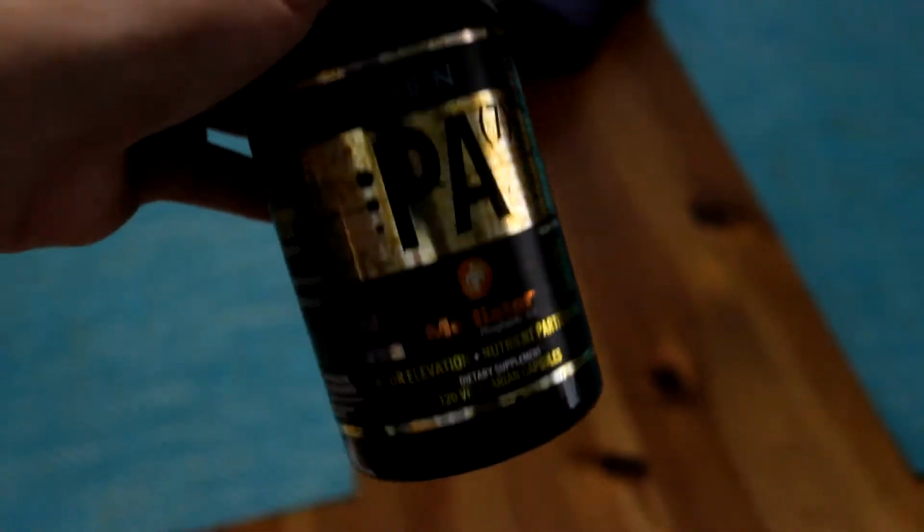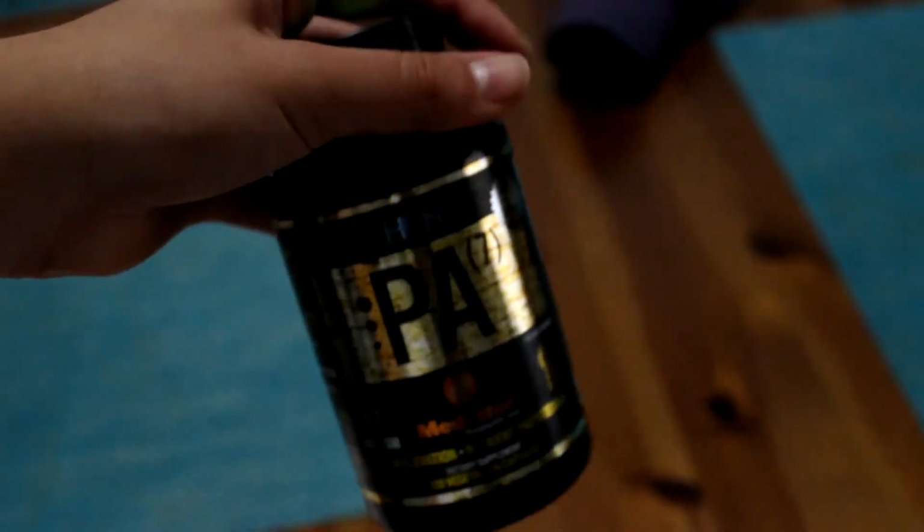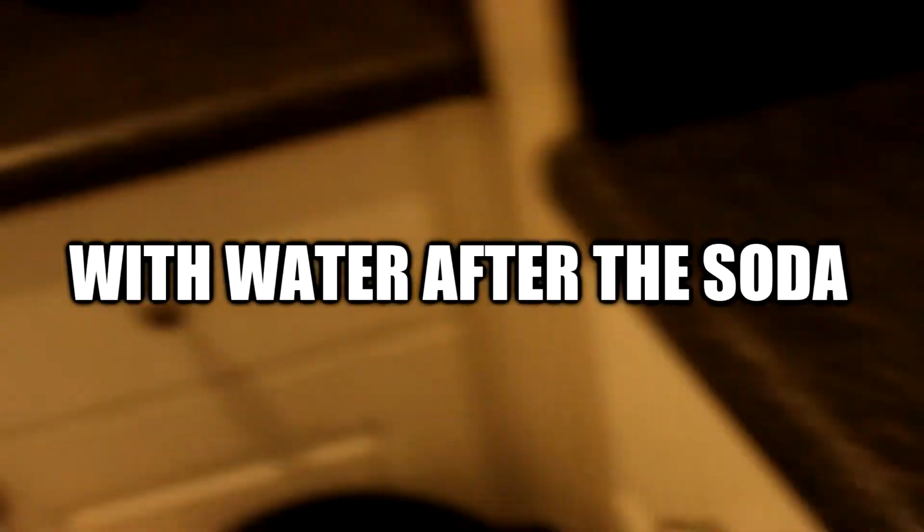And about 20 minutes ago I took PA7, which is the glucose disposal agent, so my body is ready for carbs. Then over here we have an apple cider vinegar shot. I'm about to fill this up with water. So this is 15 milliliters of ACV. Fill it up with water, take the shot, chase with diet soda, rinse your mouth out real good.